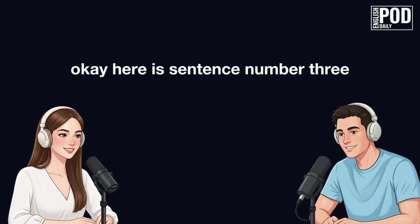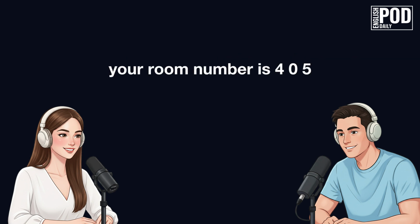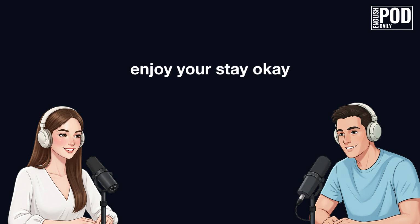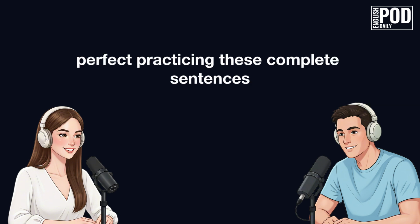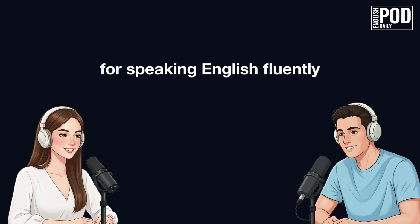Okay, here is sentence number 3. This is the final key handoff and closing directions. "Your room number is 405. The elevator is right around the corner. Enjoy your stay." Okay, your turn to repeat twice. Perfect. Practicing these complete sentences often helps build that muscle memory for speaking English fluently.